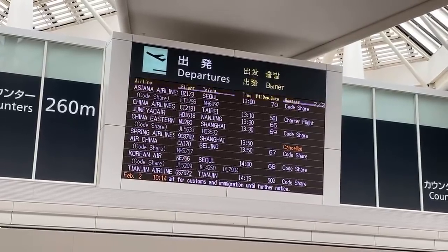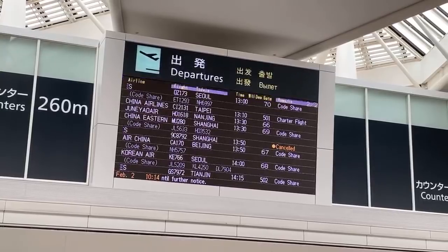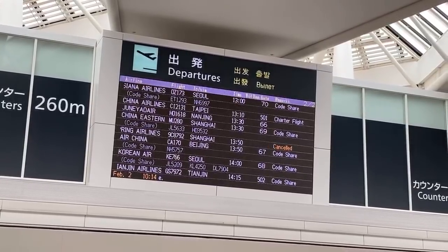Here's the departure board. You can see there are flights still going to China from Beijing, Shanghai, Nanjing, just later on in the afternoon.